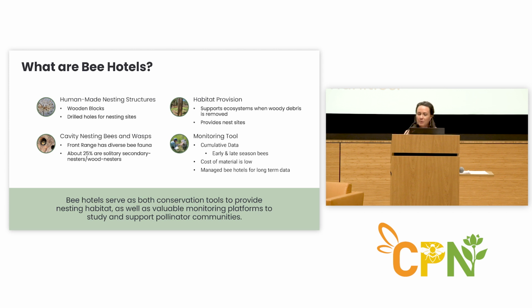Bee hotels are a great tool for collecting cumulative data on the pollinators in the Front Range. They are also unique in that they allow us to collect data during the bee breeding season when netting bees hasn't begun or has stopped. The tool's costs are also low, and when managed well, these sites with bee hotels can be used to collect long-term data, including population trends, factors that are driving these trends, and solitary bees' fitness.